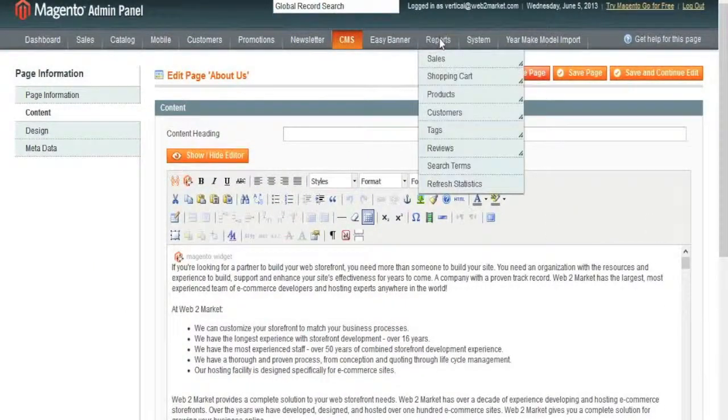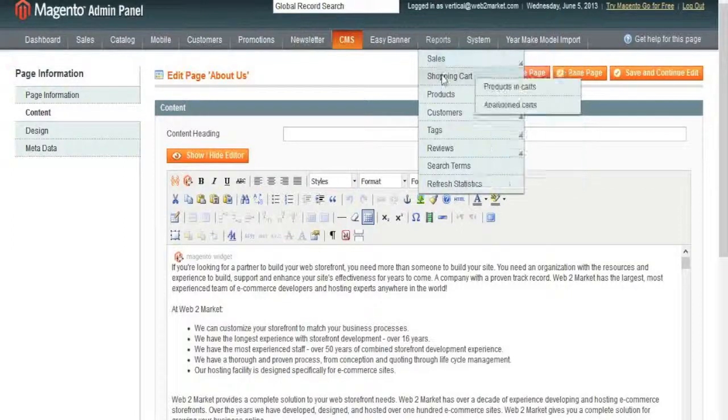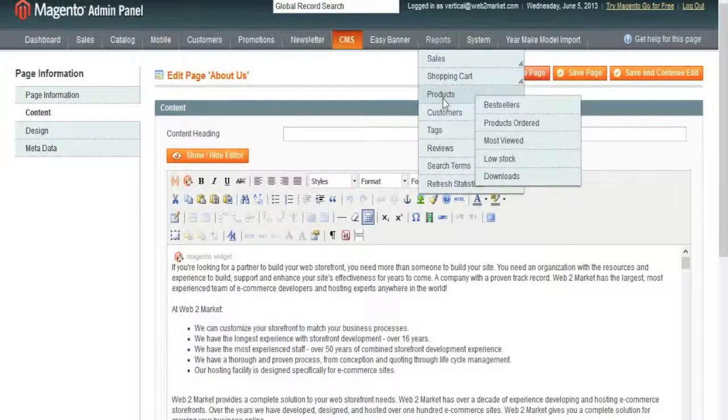The next area we'll talk about is reports. They have a very robust reporting system here in Magento. There are several reports that you can do in several different categories, such as sales, the shopping cart, products, customers, and a couple other different terms. So let's do a sales report, and we'll do a sales report based off of orders.